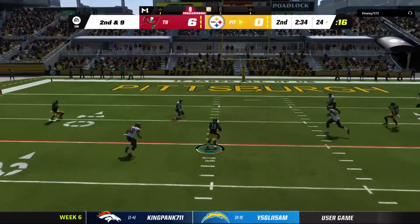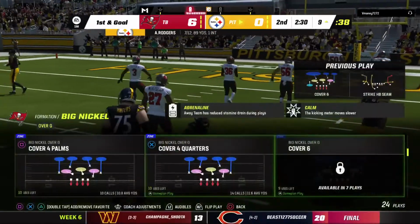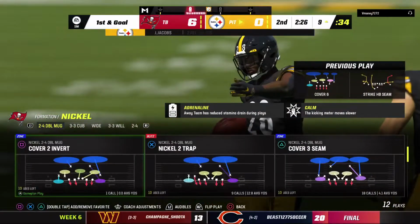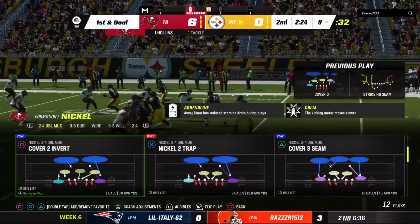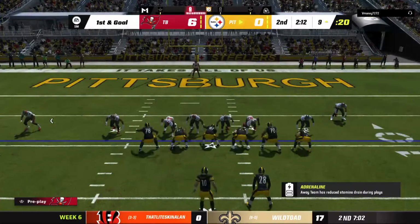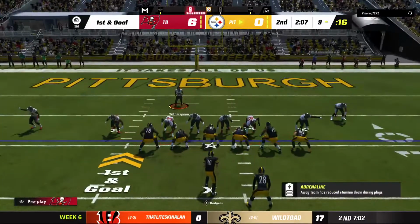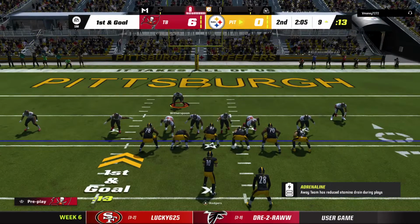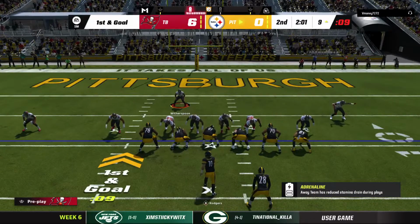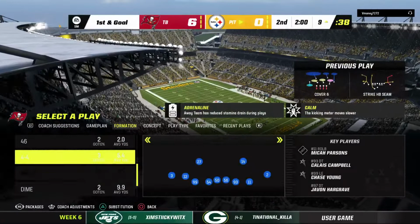On 2nd and 9, Rodgers will get this underneath to Jacobs. And he gets it inside the 10 to the 9. That gain of 15 gets him on the doorstep, 1st and goal. And remember, this drive started off following the turnover, and they've taken no time working their way down the short field. A nice connection there, and now they're looking at a 1st and goal. Two minutes remaining in this first half of football.